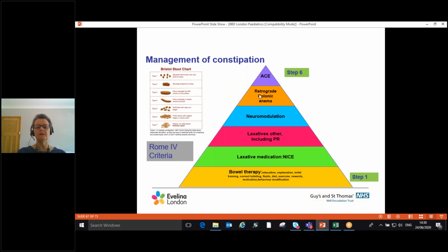You've got a treatment pyramid here. Neuromodulation we use, but there are very few centres that do, just specialist centres. But don't forget PR medication. You get some teenage boys who open their bowels once a month from prolonged withholding, significant dysfunction now of their rectums and their colons. They will not take laxatives because they never know when it's going to hit the bottom and they can have accidents. So they just point blank refuse.